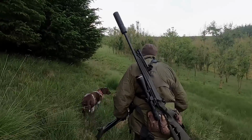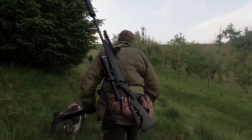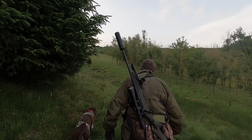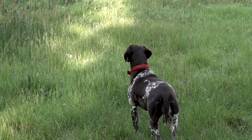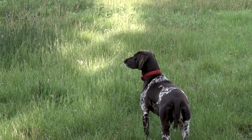and get a quick ID on. Maybe it stops briefly for you and then it's a very, very split second decision whether you actually shoot the animal or not. So if you can get into the nice stalking mode, it does make the job easier.